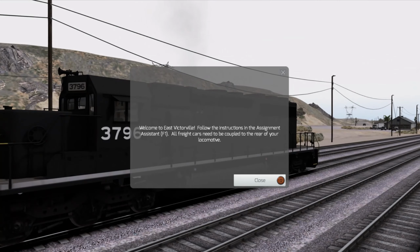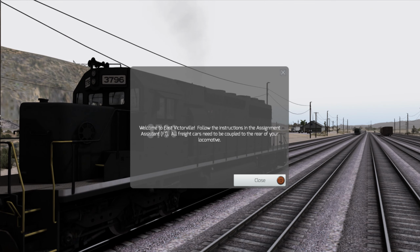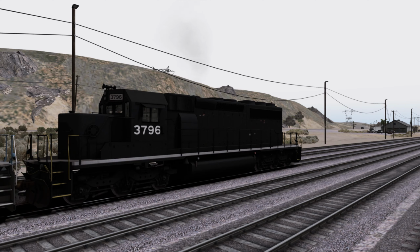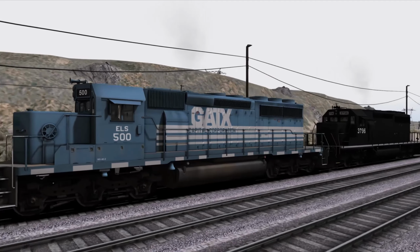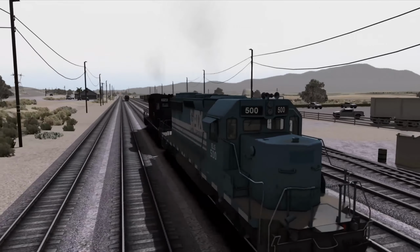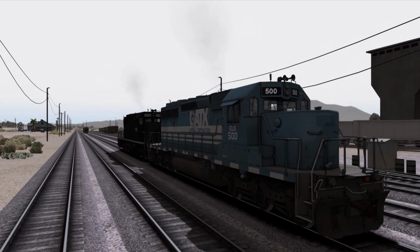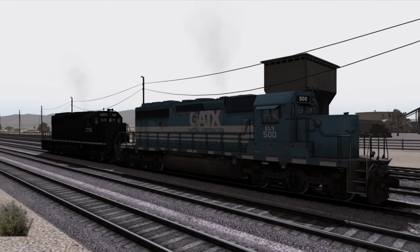Welcome to East Victorville. Follow the instructions in the assignment Assistant F1. All freight cars need to be coupled to the rear of your locomotive. Alright, so as you can see, we got SD40-2 number 3796, supposedly a Norfolk Southern locomotive without the Norfolk Southern markings, I believe. And then we have our ELS GATX locomotive number 500 here. Looks super nice. It is pretty much the same locomotive that we have behind it here, except just another paint scheme. It is a GATX Capital Corporation, but it is assigned to ELS, and it is number 500.